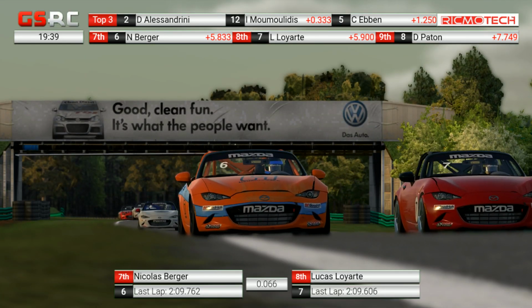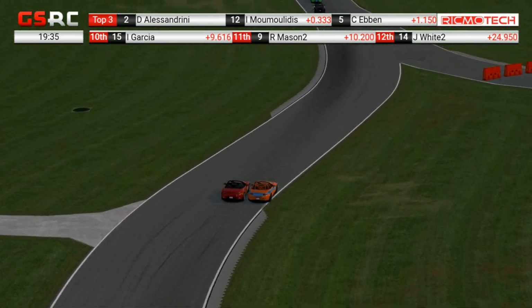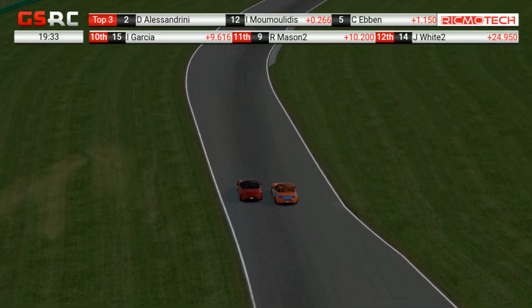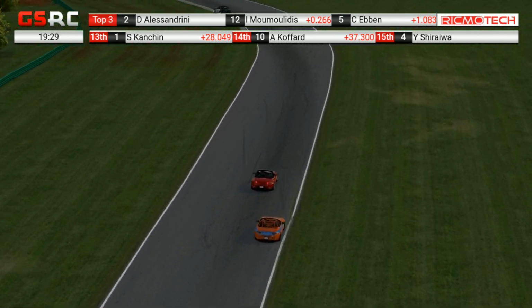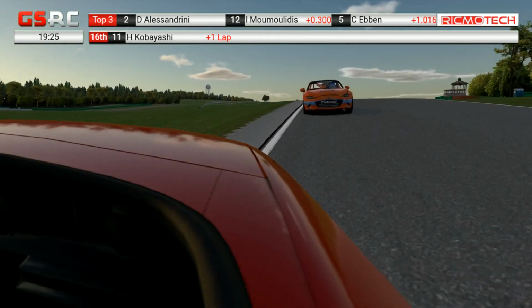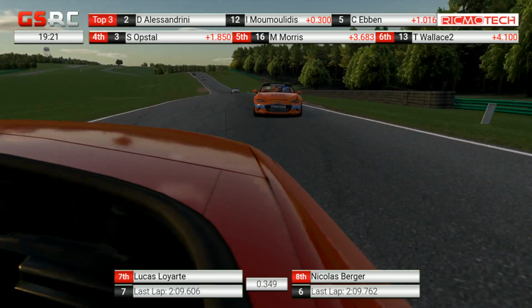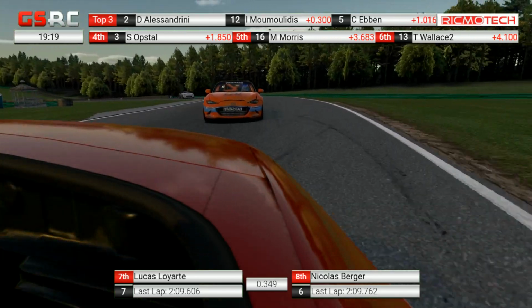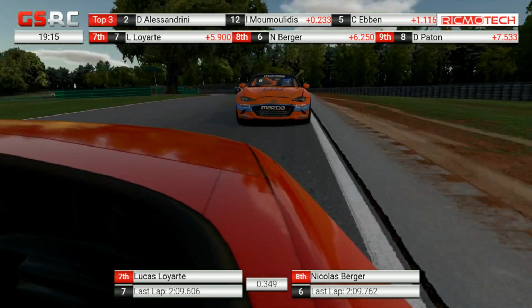Here we come. Here comes the move. Loarti making the move on the inside. Careful, boys. Stay off each other. Now there's side by side. They touch. They bang. They bang again. They remain side by side. Number 7 gets out in front. Number 6 falls back. Loarti takes over the spot. Nice job. Well, those guys rubbing shoulders, but everyone keeping it pointed the right way. Looks like Loarti may have made some contact earlier on in this race.